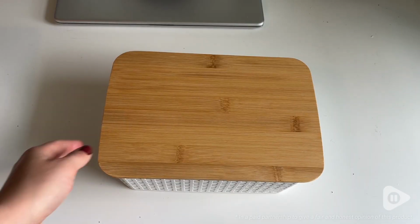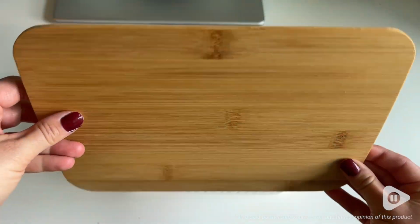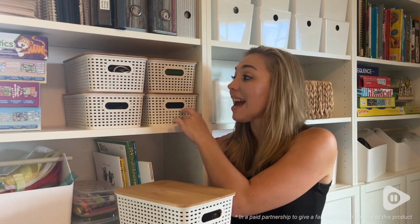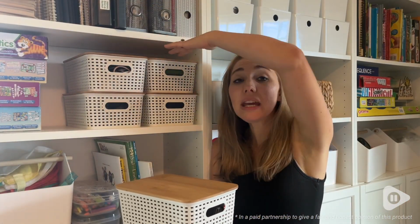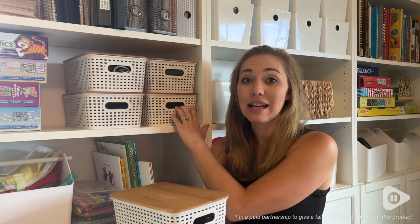Something else that's really awesome is this wooden bamboo top. It's sturdy, it's soft, it is a great top so that you're able to stack them. You can see here I stacked mine too. You could go 3, whatever your height is, whatever you need. These are a great size for stacking.